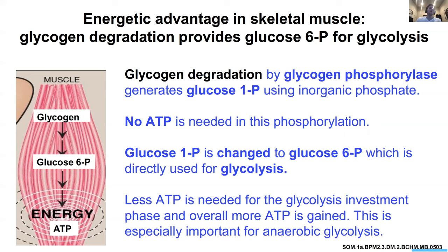Now, any glycogen stores in the muscles, you're going to be able to break it down and use it as ATP directly.